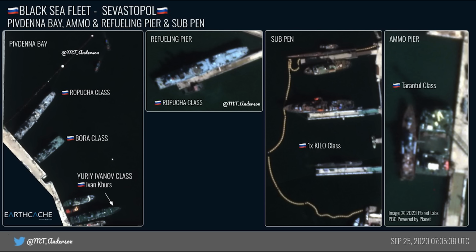Another interesting one here is the second Bora-class hovercraft. This confirms that both of these are repaired and operational. Below the Bora, the Ivan Kurz, a ship which had a lucky escape not long ago, when a marine drone hit it but didn't cause any damage.